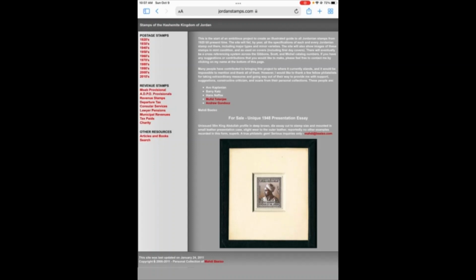If you haven't already done so, you will want to access the website by typing in jordanstamps.com, and that takes you to the page that we're looking at right now. We're at the home page where you will find some information about the website and how to use it, as well as some contact information if you wish to reach out to the website's administrator.